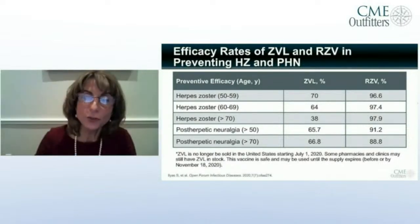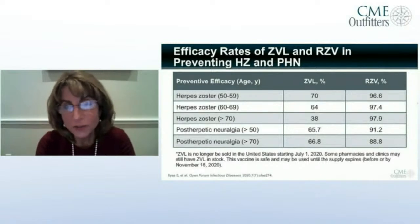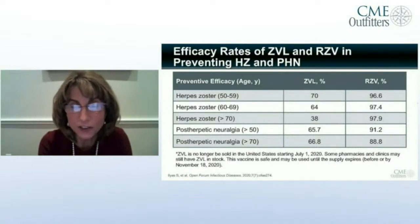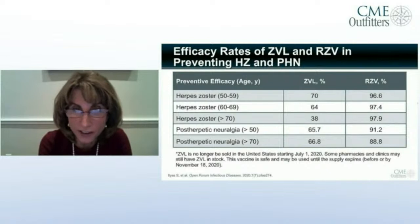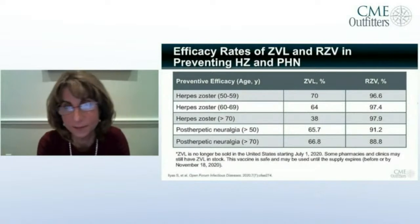Tony, I just would like to interject one very small thing just for our audience. You know, it's my family physician brain in action. So I just want to point out that RZV is also called Shingrix. That is the trade name. We are referring to it by RZV, but that is known as Shingrix. And ZVL refers to the older vaccination, Zostavax. I just want to clarify that for the audience.